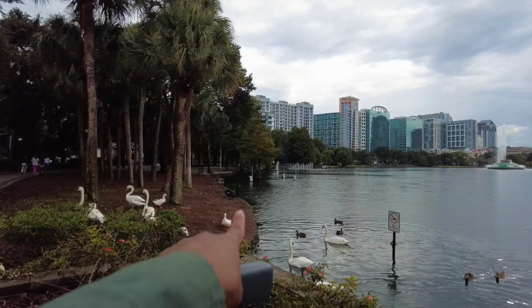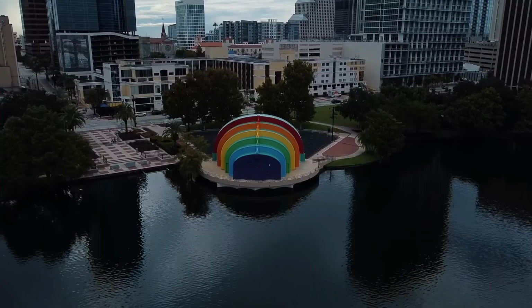And right behind us, those are the swan boats. Doesn't look like they're open. Would be cool though. So if there's rain in the forecast, get here before it rains. This is such a beautiful park here at Lake Eola, but if it rains, they shut down the swan boats, so. Very disappointed.